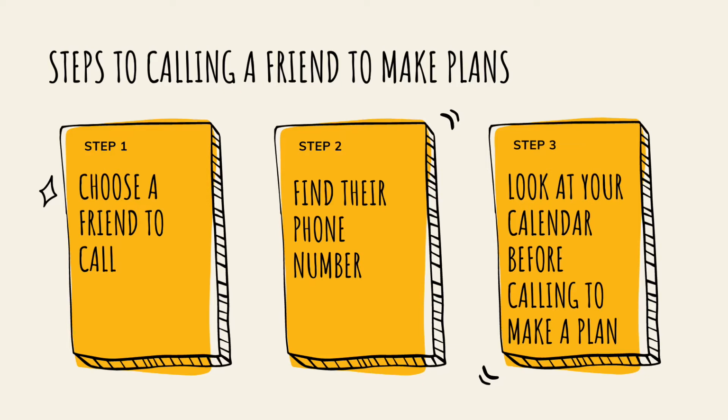Step 2 is find their phone number. Maybe it's saved in your phone under their name, or maybe you have to ask your parents or someone else what their phone number is, but you try to find their phone number.